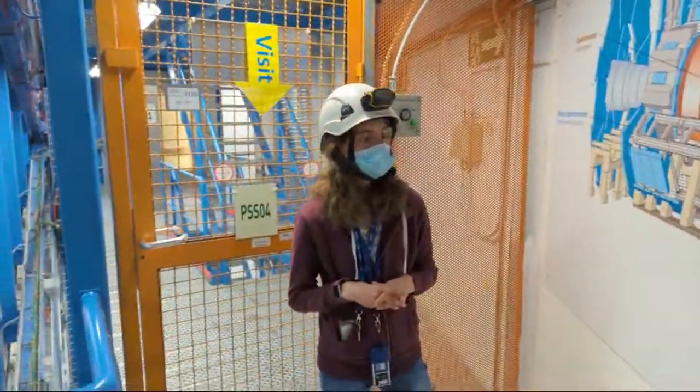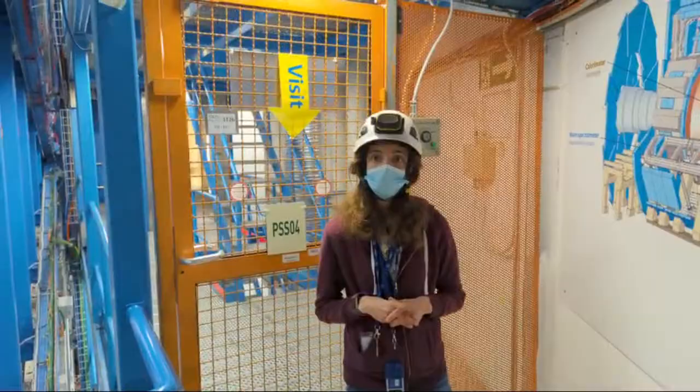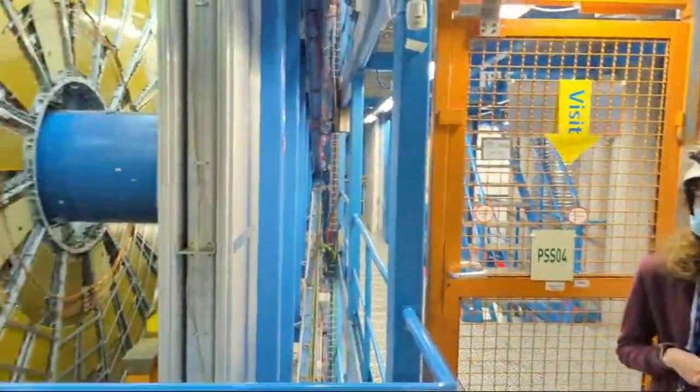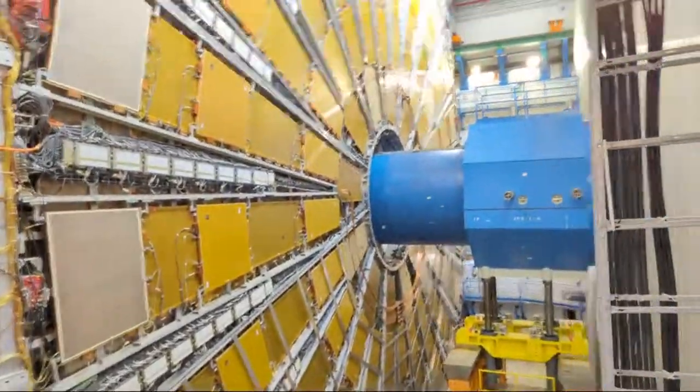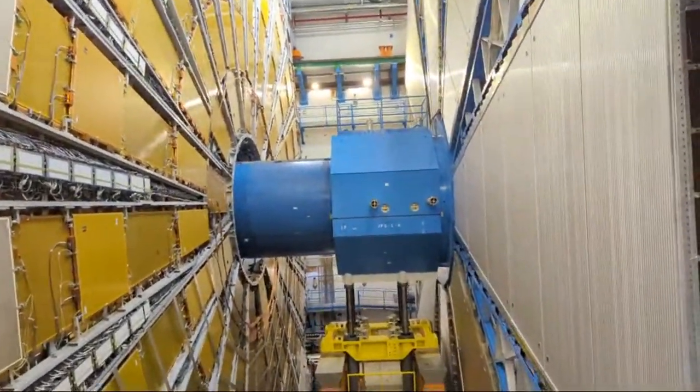So we also have a question about which direction does the beam run. So maybe we can point on the LHC here, and then we should probably keep going down. So we'll go to a lower floor.